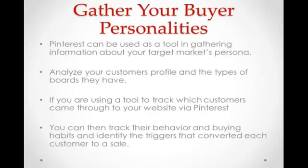Gather your buyer personalities. Knowing what your market is thinking or their predisposition towards some things is one of the key tenets of marketing. Since the advent of the internet as part of marketing campaigns, knowing your customers has never been easier. Social networking sites like Facebook leverage the enormous information that they have on all their users to target specific advertisements. Pinterest can be used as a tool in gathering information about your target market's persona.